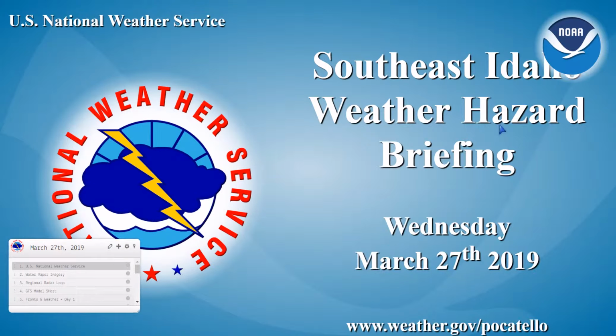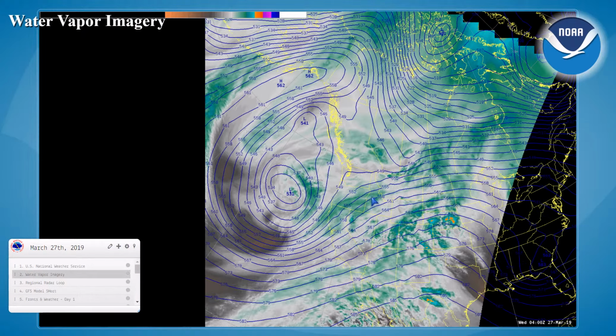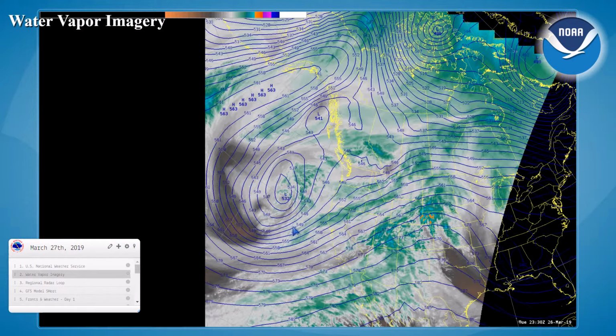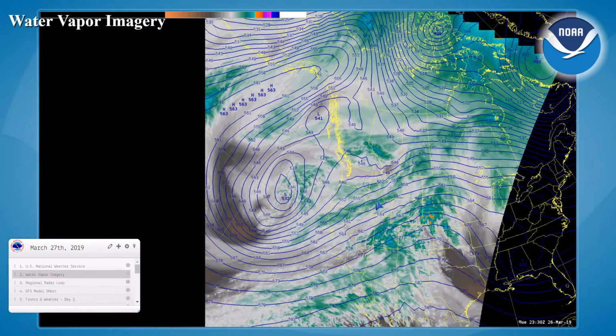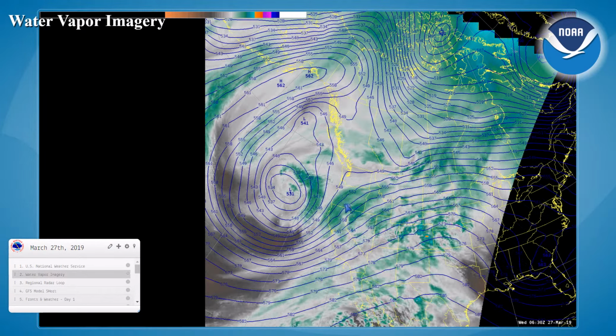This is your weather hazard briefing for Wednesday, March 27th. Looking at the current water vapor imaging, you can see we have a low off the coast, and we're having moisture move across our area in southwest flow. Just light moisture for now, but you can see there's a heavier band that's forming right here.